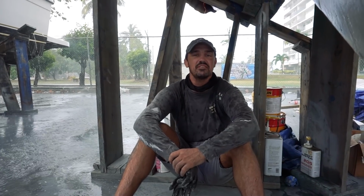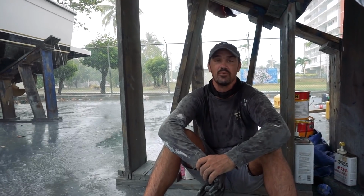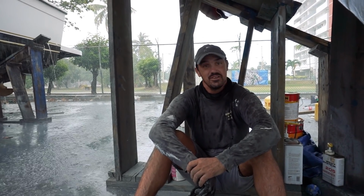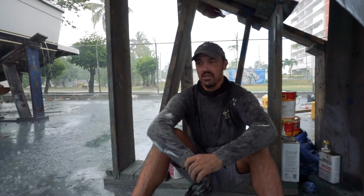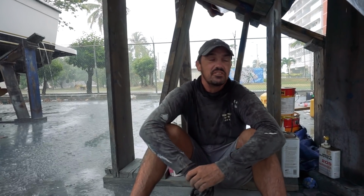So this is the fun stuff that you don't normally see in the boatyard. We don't really share this when the rain comes by and soaks everything for 45 minutes and then goes away. And these 30-minute rain showers will cost you half a day by the time you clean up your entire work site, get everything you've changed.